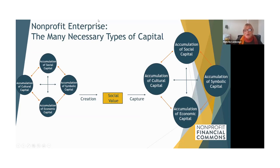Okay, and I'm going to hand this over. That's a very quick overview of how nonprofits are different from for-profits. And now I'm going to hand it over to Hilda, who's going to get down to brass tacks about the specific business models we want to talk to you about.